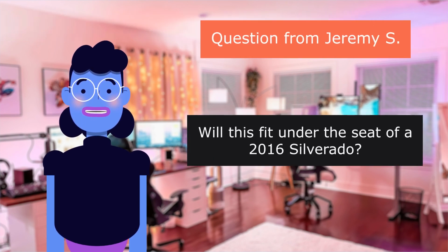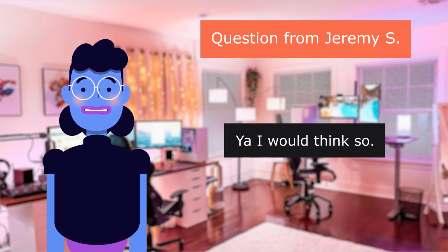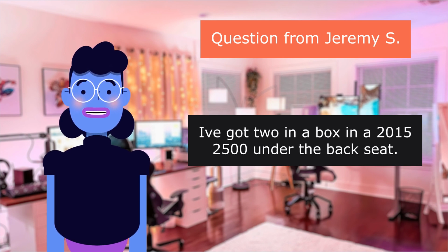Question from Jeremy S. Will this fit under the seat of a 2016 Silverado? Yeah, I would think so. If you got two in a box, in a 2015 2500 under the back seat.